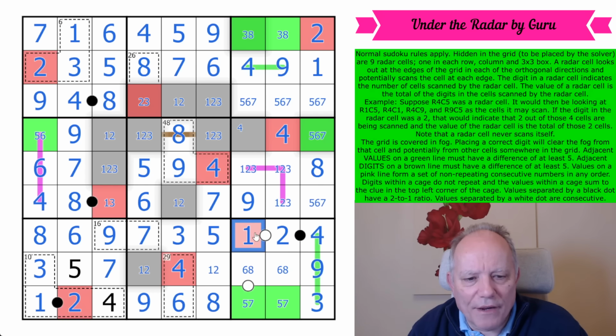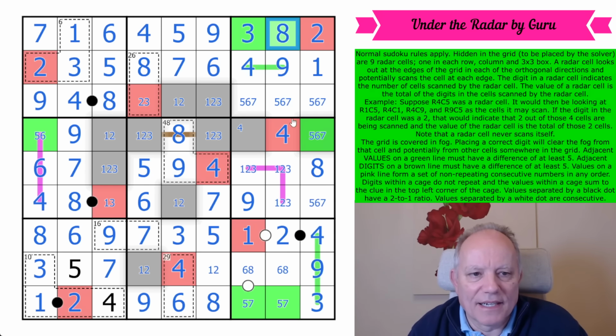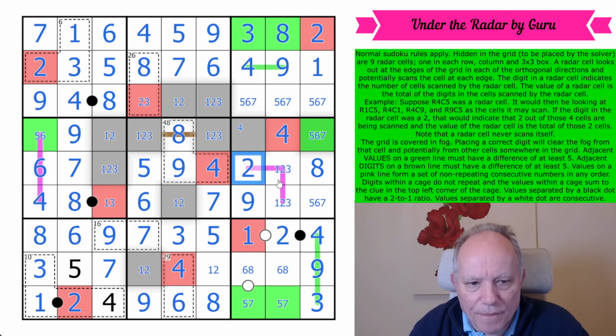What is its value? Its value is going to be 1 or 3. Well, it can't be 1, so it's got to be 3, and that makes this a 3 at the top. That's fantastic. Oh, now that cage has stopped. Okay, I'll look at that in a moment. This is now a 2. That's a 1, 3 pair. We've got a 6 here, 8 there, 7, 5. That's a 7.